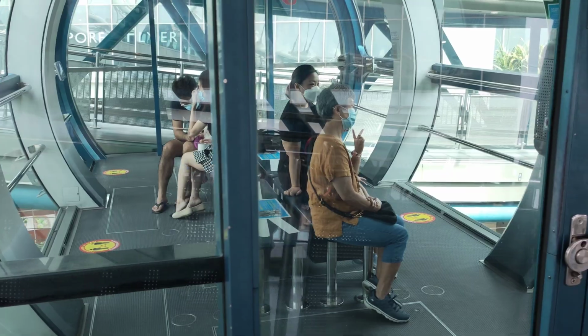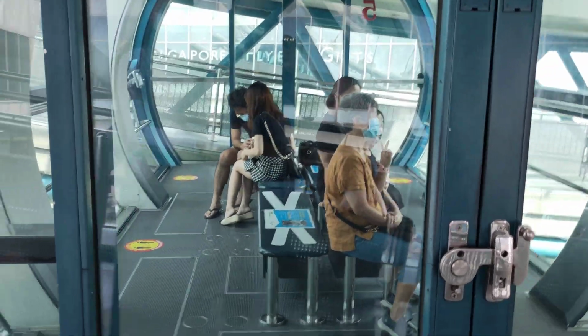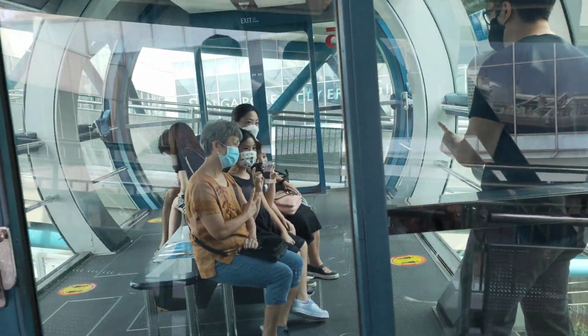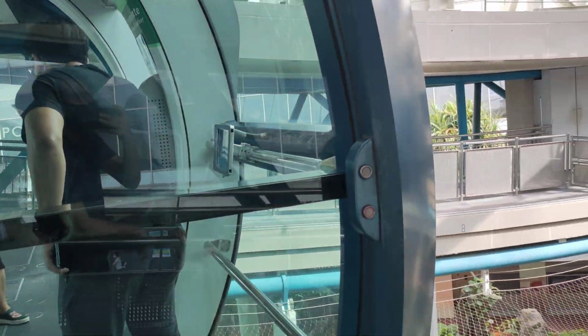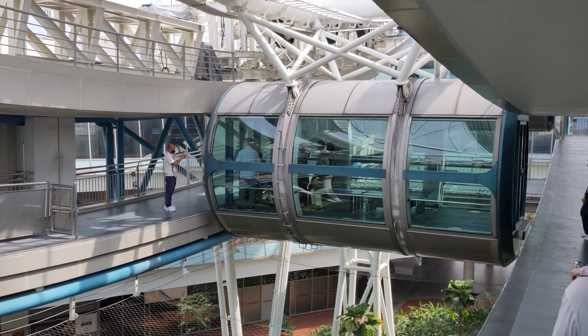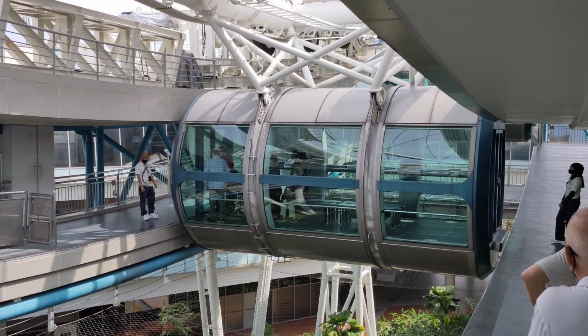The chairs, the benches look like you don't need to sit. You can stand. There are some LCD screens over there. So we get a chance first, and that's where you get down. It opens on the other side, you get in from this side.